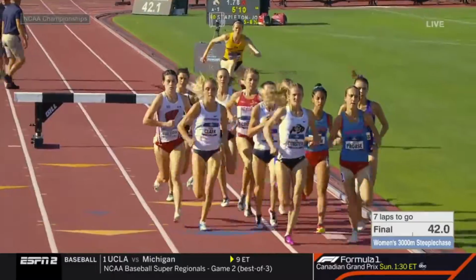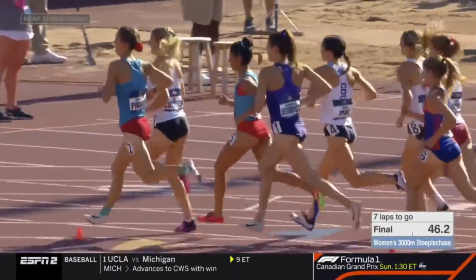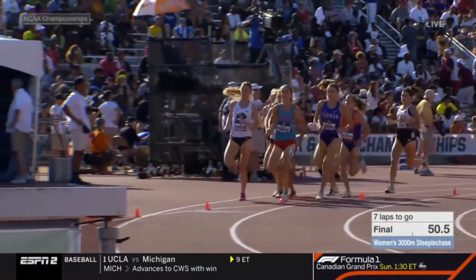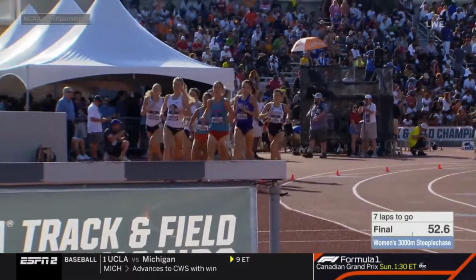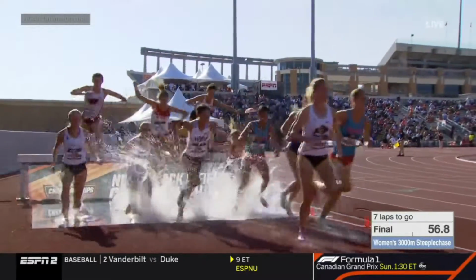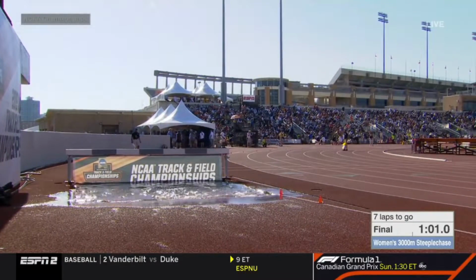When the pace goes out slow, it's a bigger problem in the steeplechase, because the bunching up of these athletes is extra problematic, because you've got to have room to run and room to navigate these barriers. Okay, first time for the water jump. Let's take a look at the different ways they take to navigate this. Several very good technicians there.